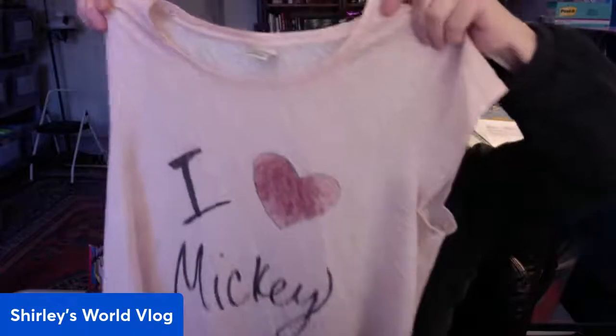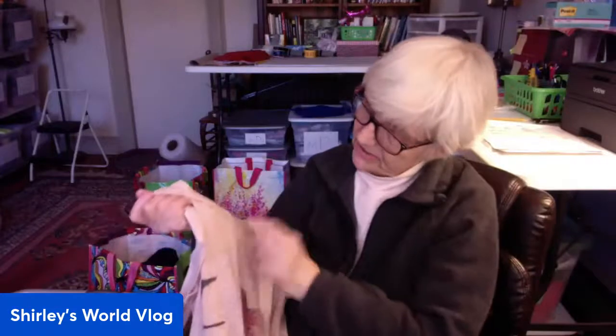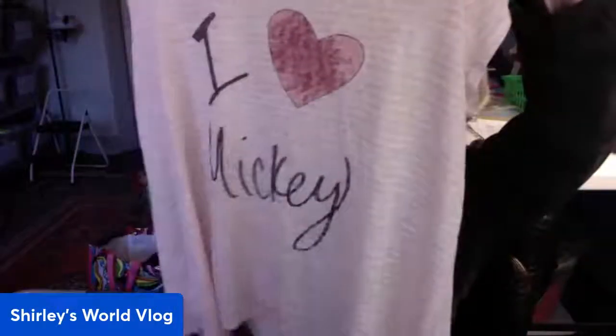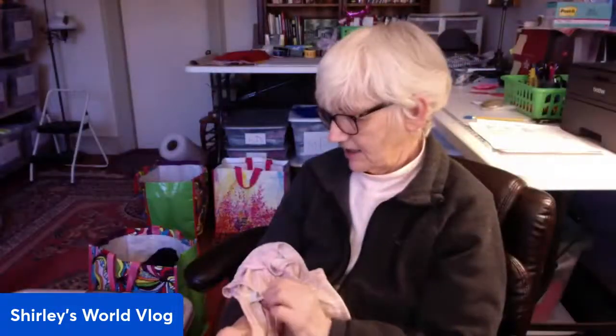This is Disney in a size large. Made for Lauren Conrad. And it says, I love Mickey. It's a sheer fabric, sort of sheer, almost like, no, sort of striped. Very pale pink, cap sleeves. Just a great big I love Mickey shirt. And a large. Very comfy.